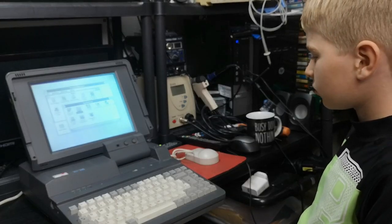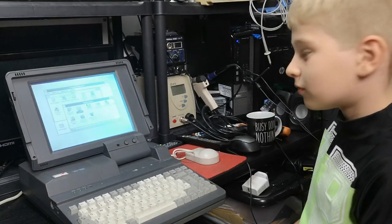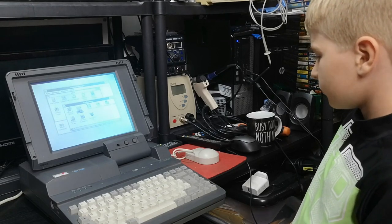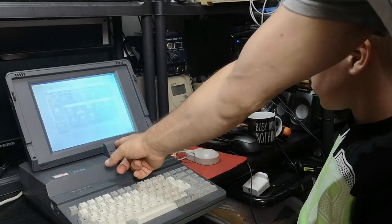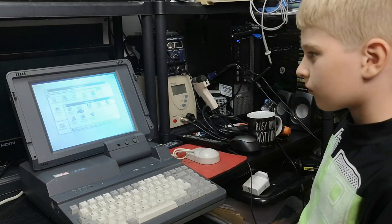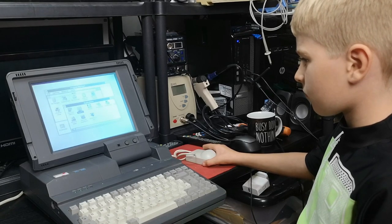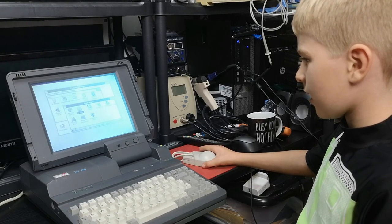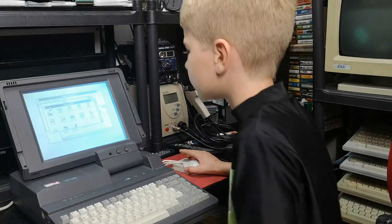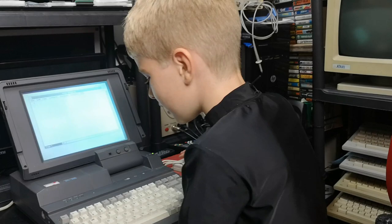Okay, so we've had to swap mice because it didn't work very well even on a mouse mat. And we just changed the contrast button from that to that, and it seems to be a lot easier to read. But that's all you've got. You've got no colour. It's just white and black. That's what you're trying out now. Oh, you actually have to type.